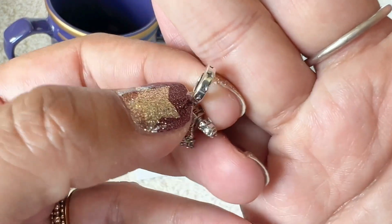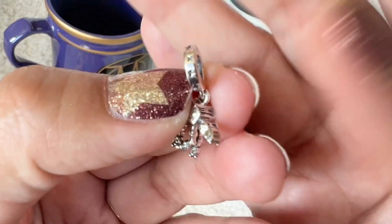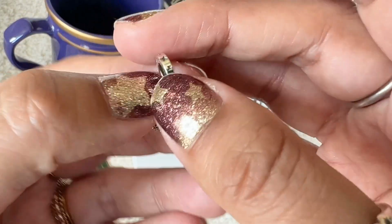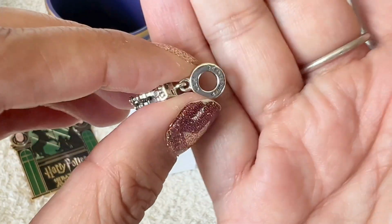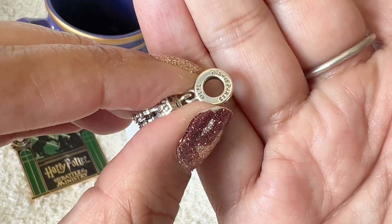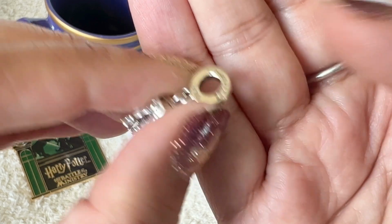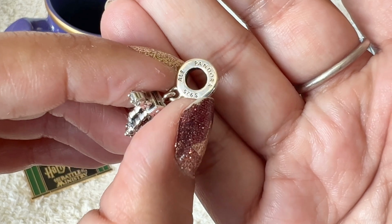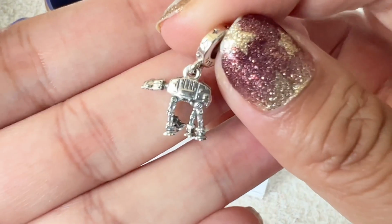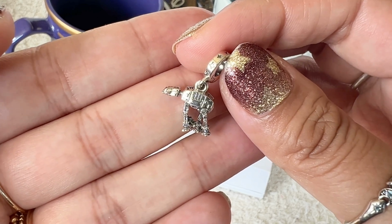The bail is silver, and then it has these stars on it, which, the inside is oxidized, so they stand out. And then let me show you. Here it says Disney Parks, and then you have the Lucasfilm hallmarks right there. And then on the other side, it says Pandora S925 ALE. So this is the first charm from the Star Wars saga that I picked up.